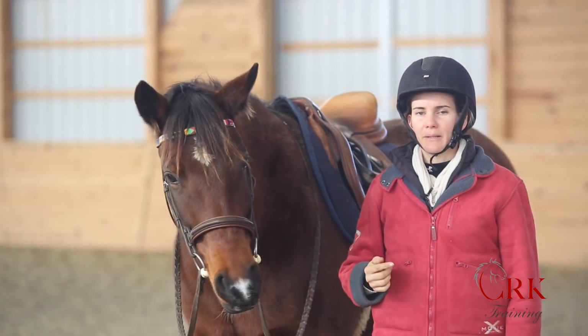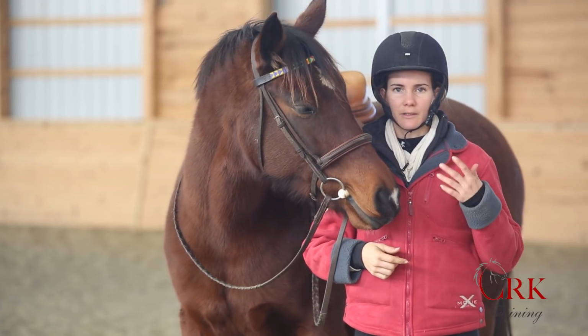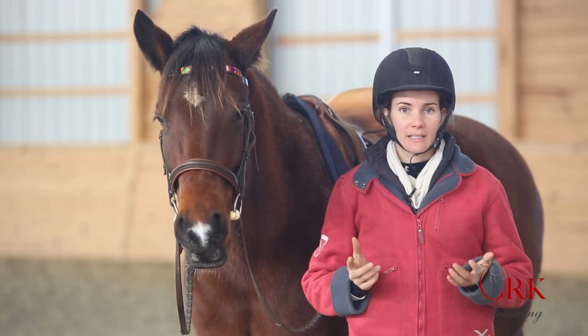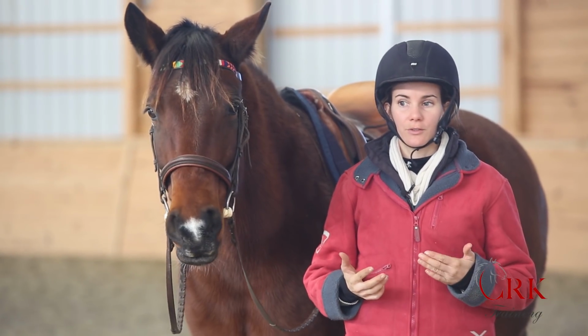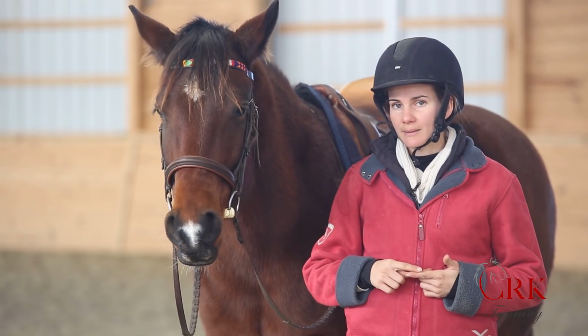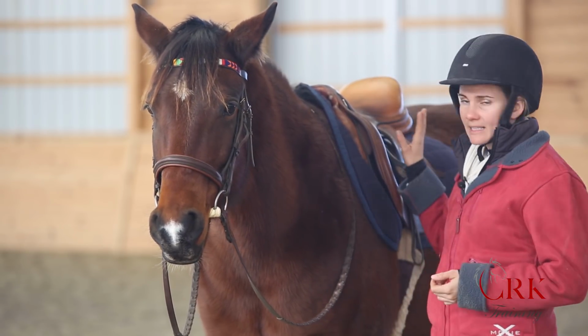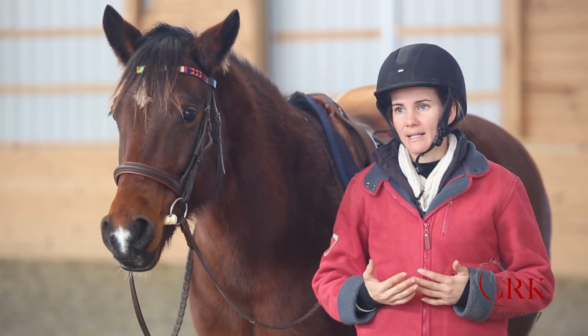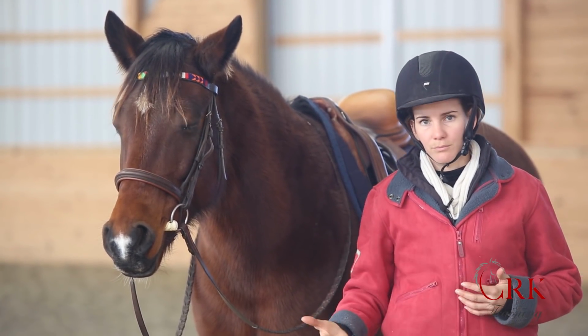If you're thinking now about your horse at home that maybe tends to be a little bit high-headed, the first step is to make sure that he's comfortable enough to drop his head and neck and move in this better position. So does he have pain somewhere? Does the saddle fit well? And also, are you riding him in a way that allows him to move more comfortably?